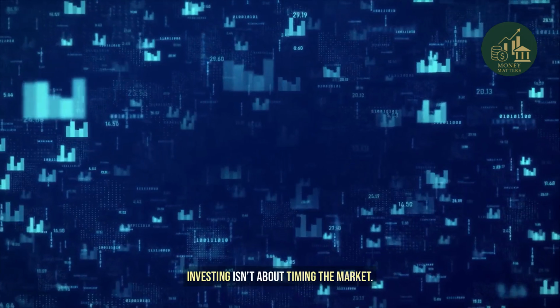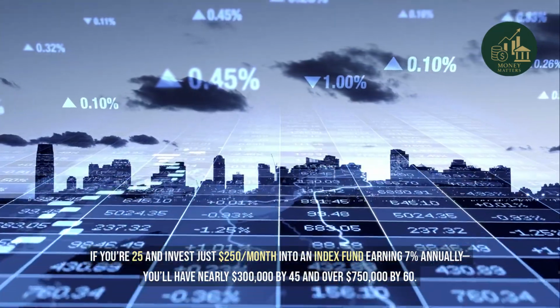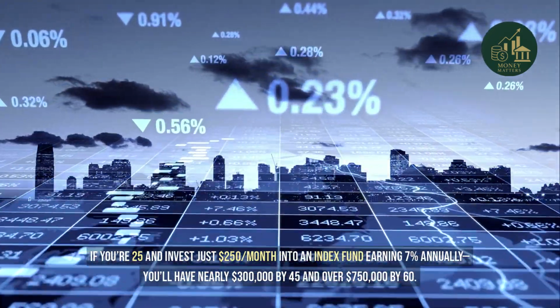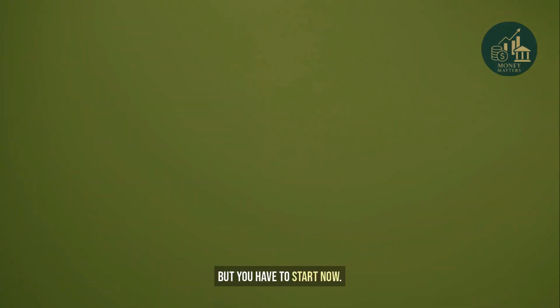Here's the truth. Investing isn't about timing the market. It's about time in the market. The earlier you start, the better. If you're 25 and invest just $250 a month into an index fund earning 7% annually, you'll have nearly $300,000 by 45 and over $750,000 by 60. But you have to start now.